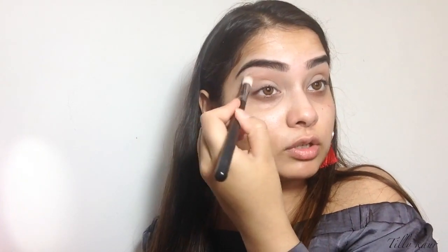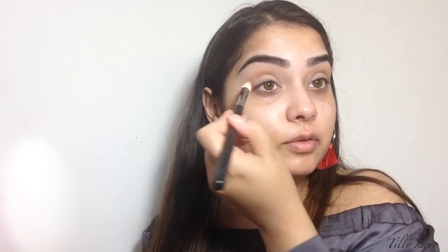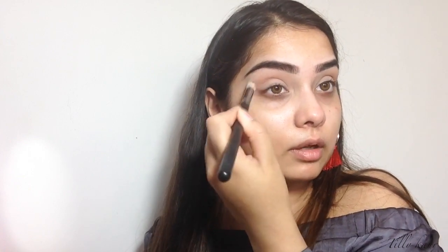So the shadows are really nice so far. I think they are worth the price. The actual palette was only £6, which was really good, I think. And I think they've got some lovely warm shades, perfect for autumn. So I'm happy about that. Okay, so once I've blended that out in my crease, I'm happy with that.